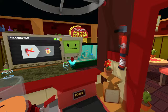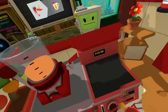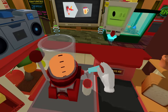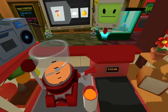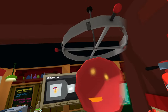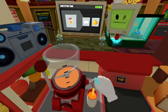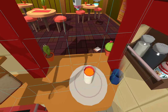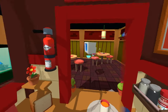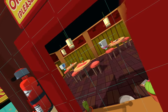Where in the hell is the lid? Serve it. We need a cup right down here. Oh, that is so tasty. Whoever's having this is going to so much enjoy this. Careful. Fantastic. Bing. Enjoy.